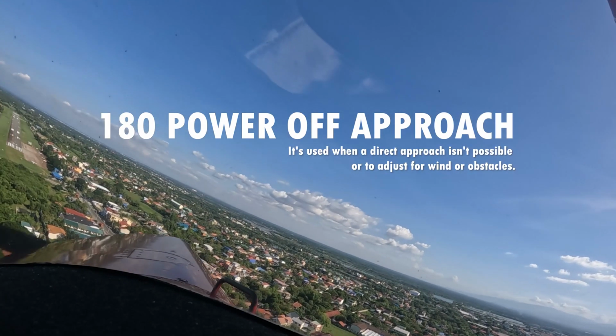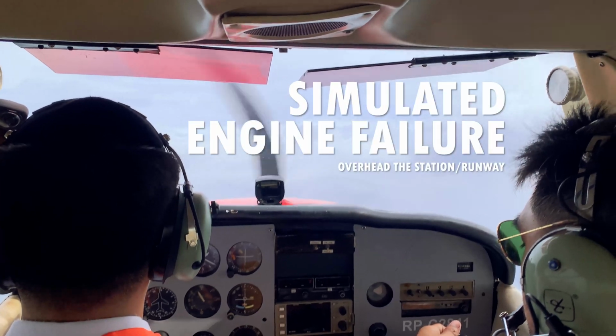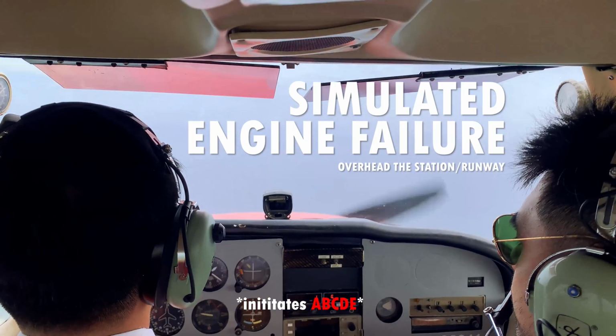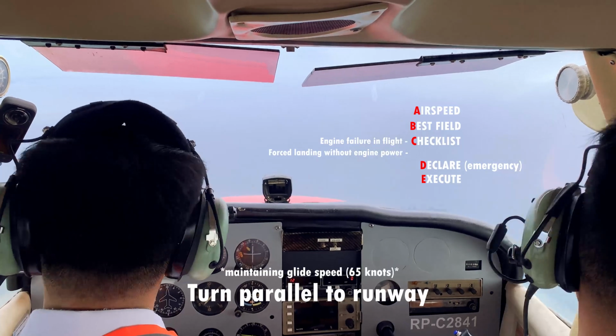I was tasked with landing the plane with a simulated engine failure on the mid-downwind part of the pattern at 700 feet. I had to land with the runway adjacent to me, carefully estimating glide distance, altitude, and airspeed. It was one of the challenging maneuvers I had to practice.